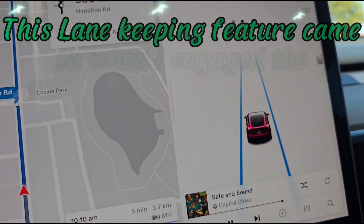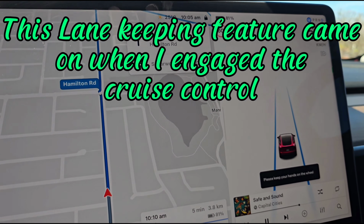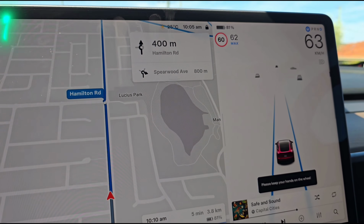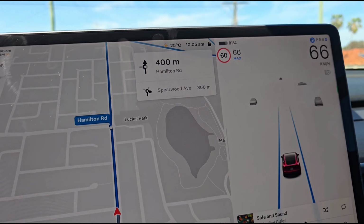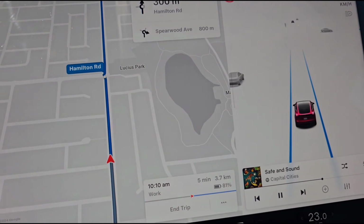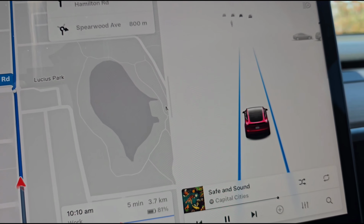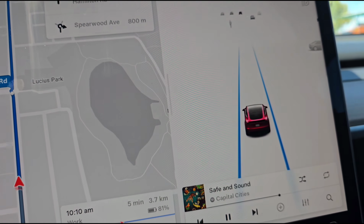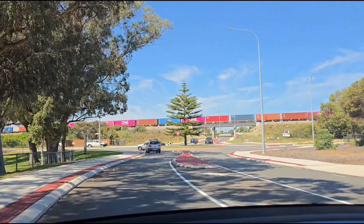Now, I found I could set the cruise control, but then if I was to turn the steering wheel and it would go out of the lanes, the cruise control would go off. Or, alternatively, the car would actually jerk the steering wheel violently to the left and then the cruise control would go off. Now, there was definitely some issue with the way it was set up, and I did not like it, which meant that I had to drive around then with no cruise control.